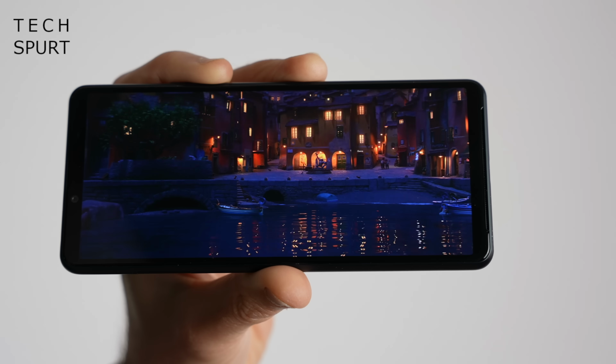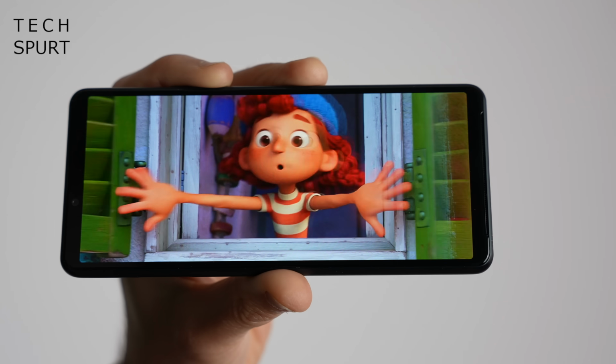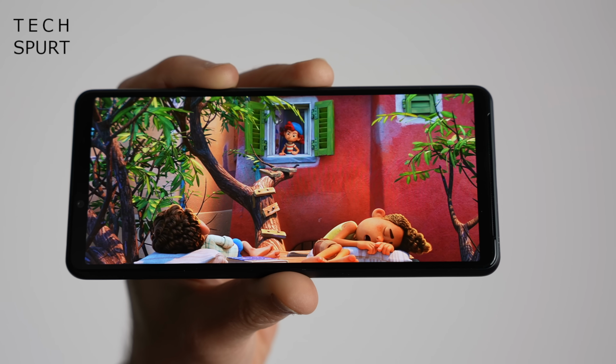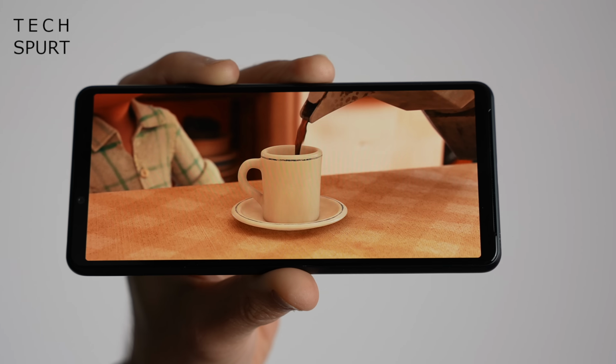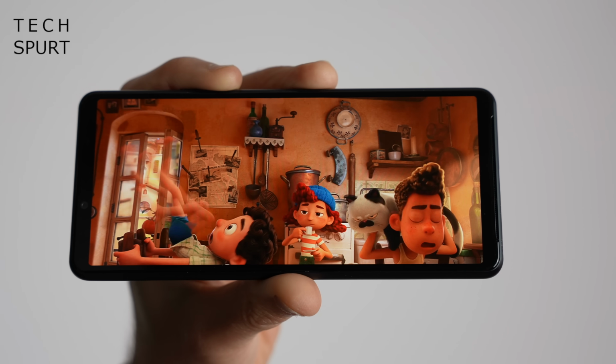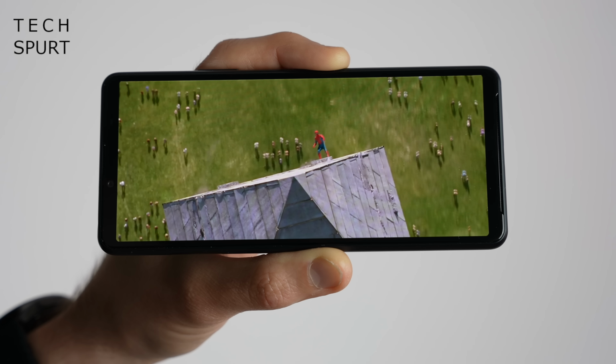Now one of the highlights of the Xperia 10 Mark III is that 6-inch OLED screen. The Full HD Plus 2520 by 1080 resolution, coupled with the not enormous stature of this panel, makes for crisp visuals, complete with full HDR action for natural colours and beautiful contrast when streaming supported content in services like Netflix.